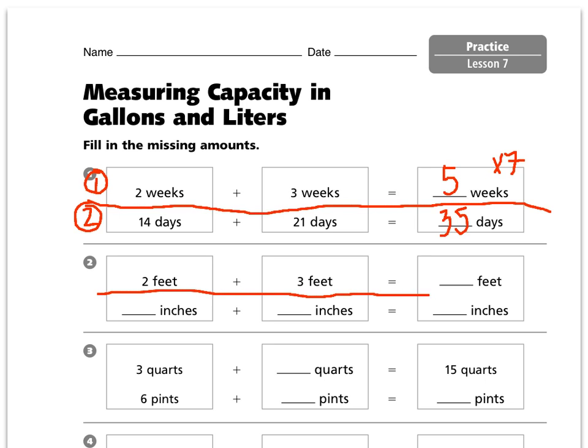I'm going to cut it across. I have 2 feet plus 3 feet, and I know that that equals 5 feet. 2 feet would be 12 inches plus 12 inches, which equals 24. And 3 feet would be 3 times 12, or 12 plus 12 plus 12, which is 36 inches. And then I have 5 feet, or 24 inches plus 36 inches, which equals 60 inches. That's the same as saying 5 times 12.